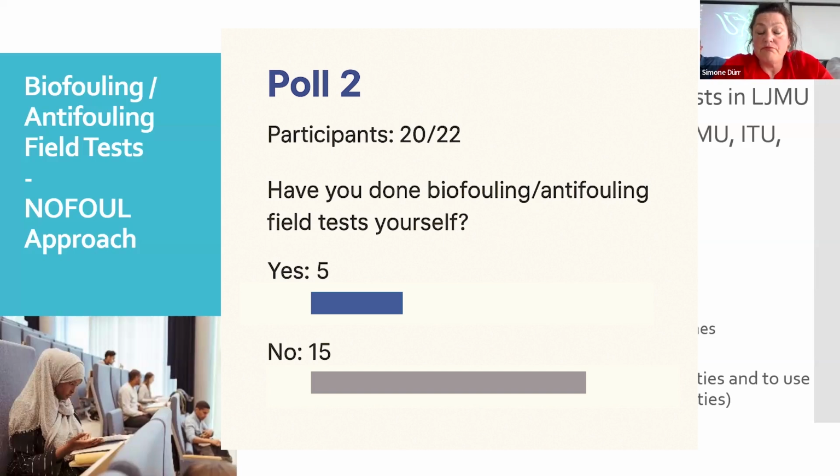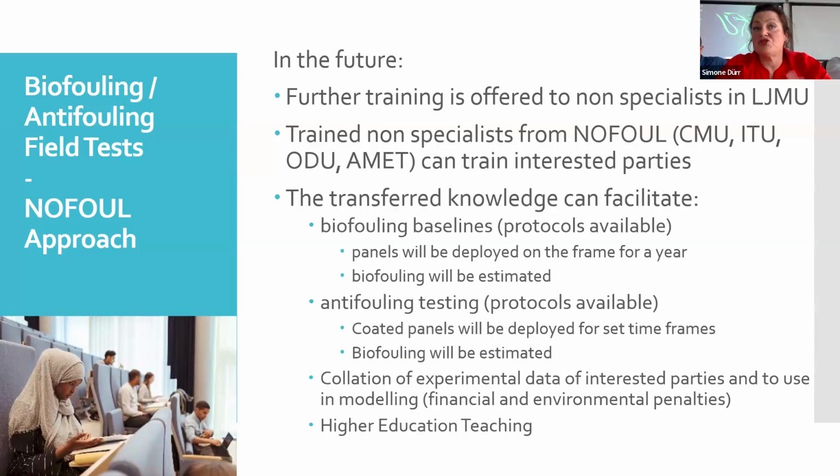Our group, with the NoFoul approach, as I said, has all these protocols. We have done all that training, so further training is now offered to non-specialists. If you are interested, we can look into doing another course. Also, our now-trained non-specialists from the NoFoul project can train interested parties to some degree, or together with us at JMU. The transferred knowledge can really facilitate their biofouling baselines.